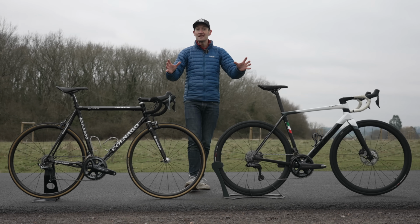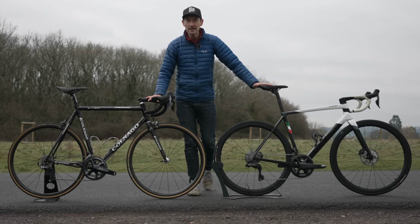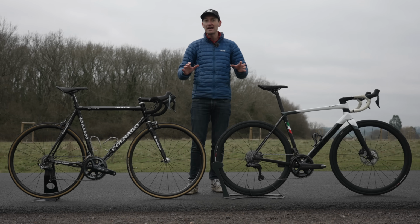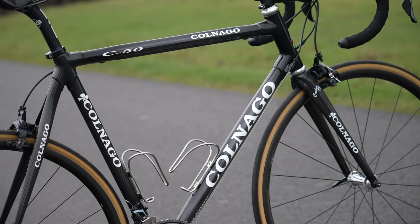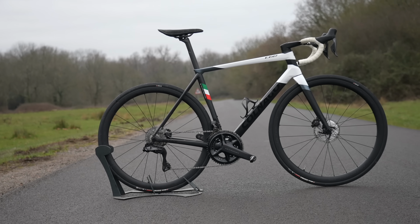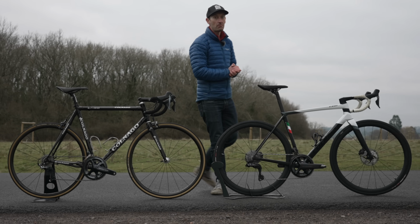Wow, have you seen two more stunning bikes than what I have in front of me today? These are two masterpieces from Colnago, the Italian bike manufacturer, and they span about 20 years of carbon fibre development, old versus new. Firstly, we have the C68 launched in 2022, the latest and greatest from the Italian bike brand, and a familiar sight here on Just Ride Bikes.